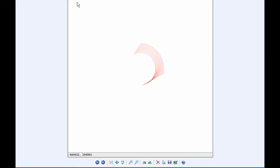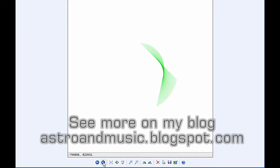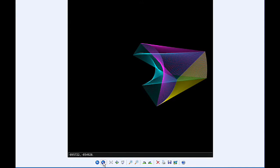Orbital ribbons for today. These are the temporal and spatial connections between the 4 Galilean moons. So here's Io and Europa, Io and Ganymede. And that's a nice little twist. Io and Callisto. Europa and Ganymede. It's a nice twist also. Europa and Callisto. And finally Ganymede and Callisto. And then I combine all of these to get that for today.